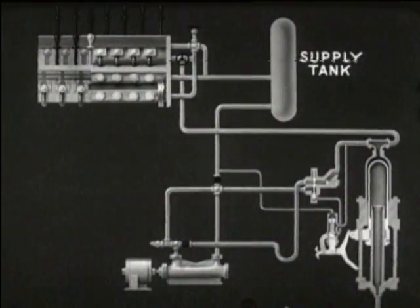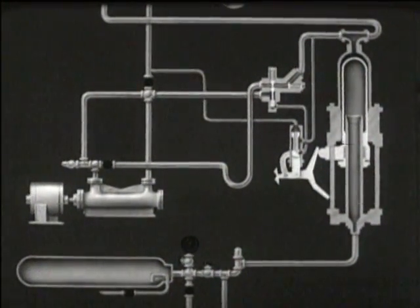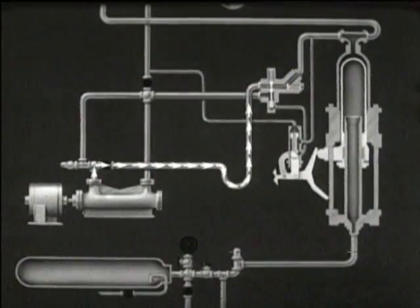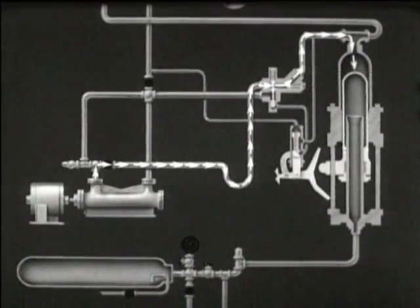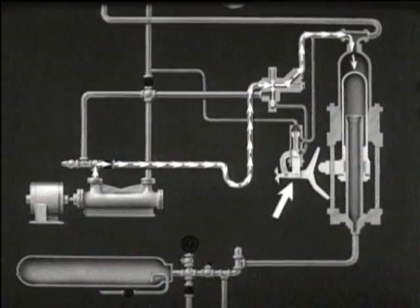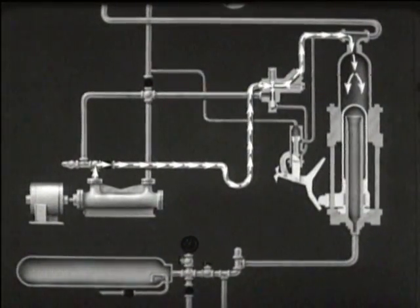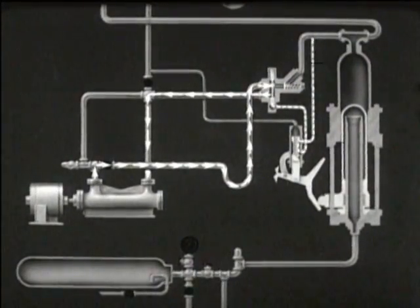An even pressure is maintained in the system by the accumulator. As oil is pumped into the accumulator, it forces a piston down. Near the bottom, the piston operates a pilot valve which actuates a bypass valve so that the oil is bypassed back to the suction side of the pump.